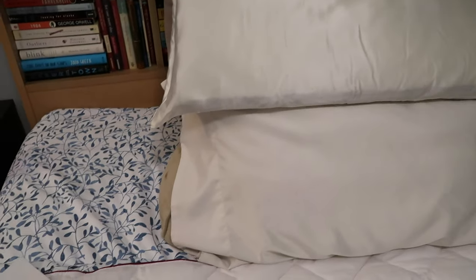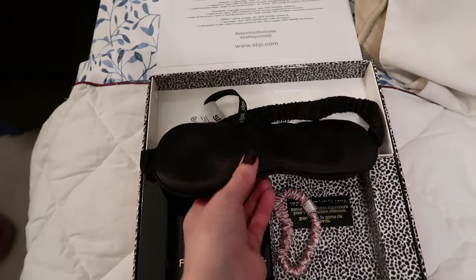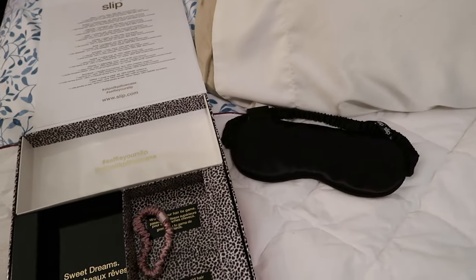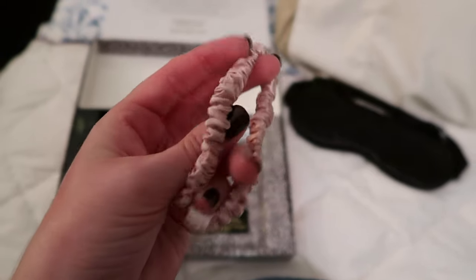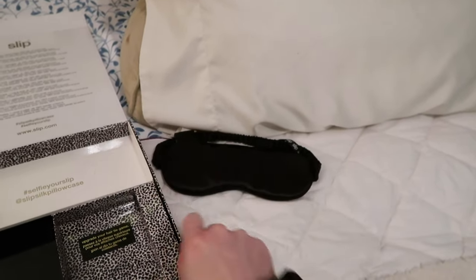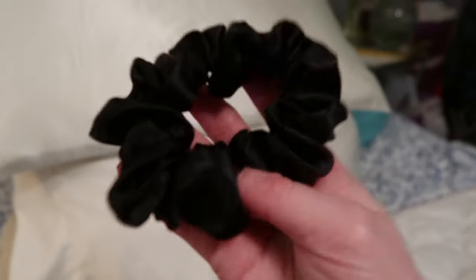I am getting ready to read, so I have my pillows all set up, but it comes with that pillowcase. It comes with a really nice silk sleep mask that I'm probably going to use tomorrow to sleep in, so I'm going to take that out. And then it comes with a scrunchie set. It comes with two of these thin ones. The other one is in my bathroom, but these are their slim scrunchie, and then I have the big one on my wrist, and I've been wearing this a ton and it is so nice.